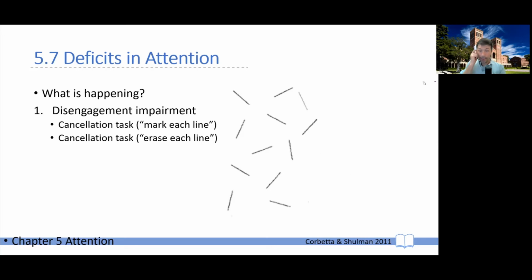And see, the idea here is that part of the impairment is the fact that if they get caught on a stimulus, then they're stuck and they can't pull away from that stimulus and refocus elsewhere. So when you do the regular mark each line task, you start marking the lines and then you're stuck on those lines and you can't shift your attention toward the other side.